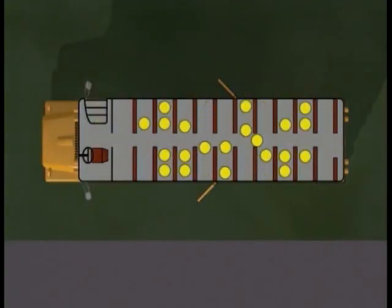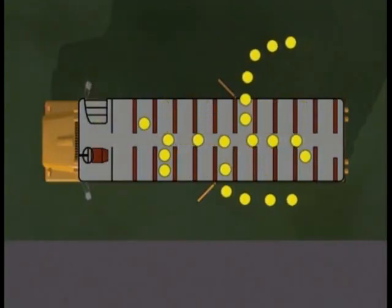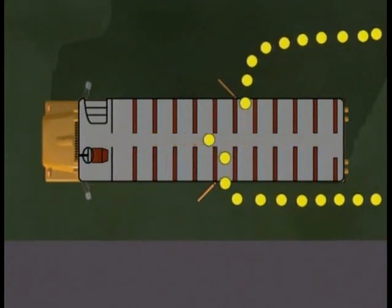Or two side exit doors. But again, be careful here. You must check for traffic if you go out a side door.